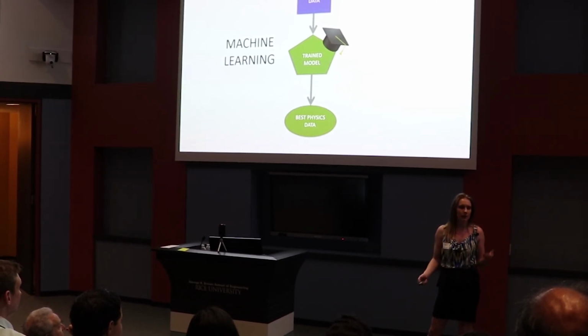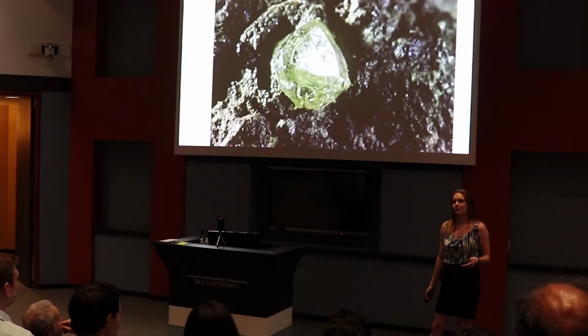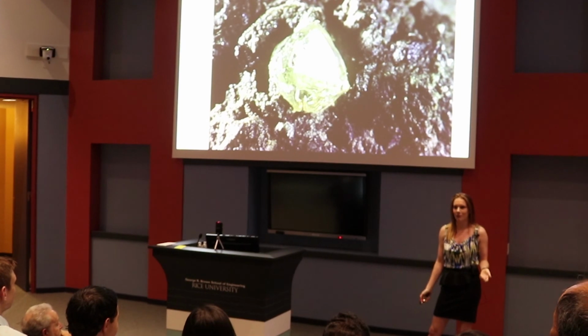In other words, if we improve the way in which we sort through all the rocks we've smashed, we're more likely to find the next diamond in the rough of particle physics.